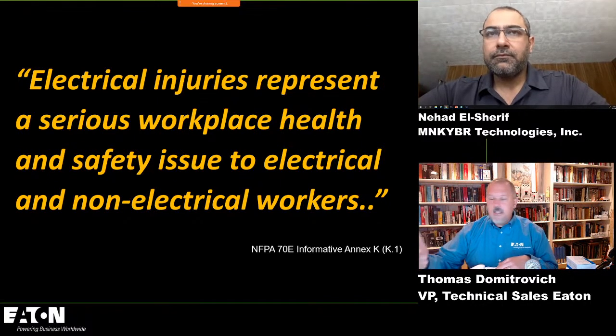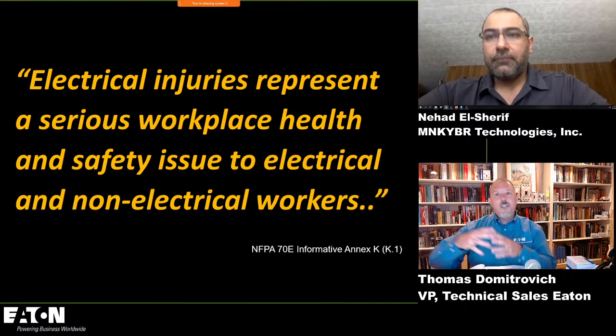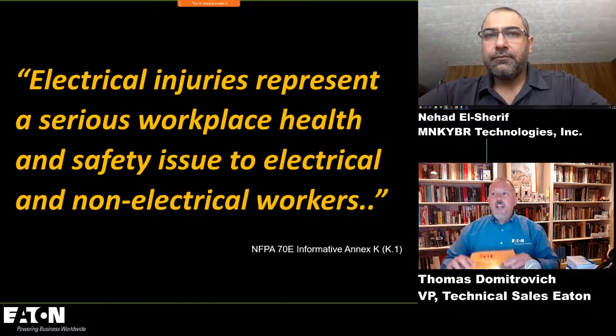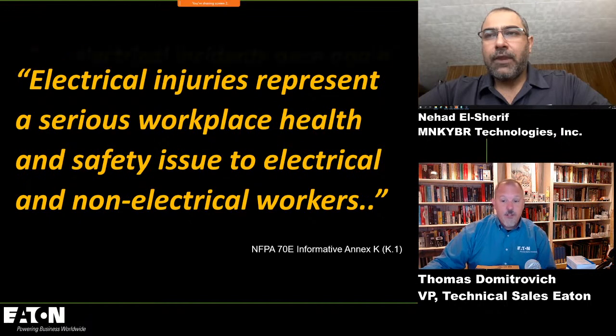But 70E and Annex K tells us that it's not just the electrical person, it's the non-electrical workers. And this is workplace safety, because 70E focuses on the electrical standard for electrical safety in the workplace. But if you think about it, beyond anybody who's actually working, there's exposure to electricity just from everybody who operates in a building or a structure that is energized. There's exposure to non-workers as well, right? But this statement out of 70E Annex K reminds us that what we do as electrical professionals not only impacts the electrical professional, it also impacts other people on that job site, and even homeowners and people that have to live and occupy that structure that we're energizing.